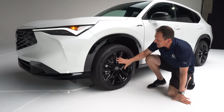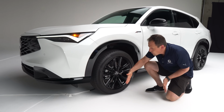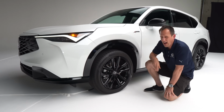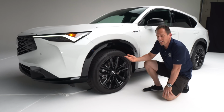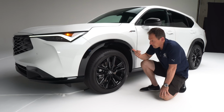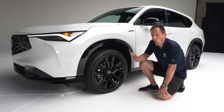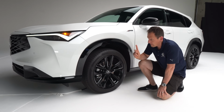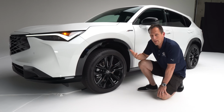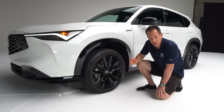So with this 19-inch wheel, you're looking at tires that are 235 on the width, 45 series sidewall, and this is the wheel that you get when you go with that A-Spec, especially like ours, that particular Advance trim. Now, you'll be able to get your ADX front-wheel drive or all-wheel drive. And when you step it up to A-Spec, that brings that sporty, blacked-out exterior to certain touches.